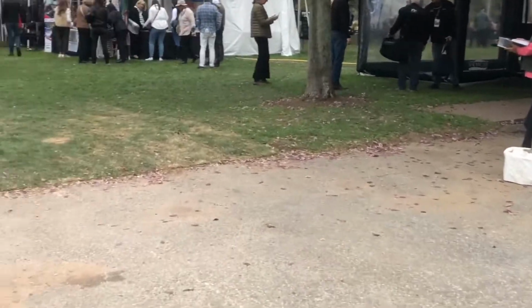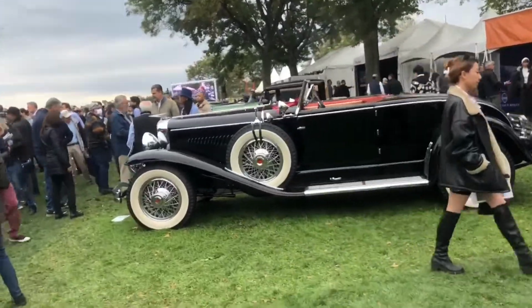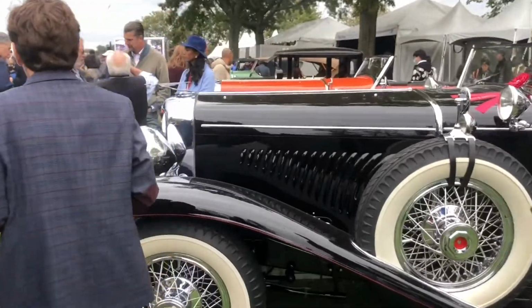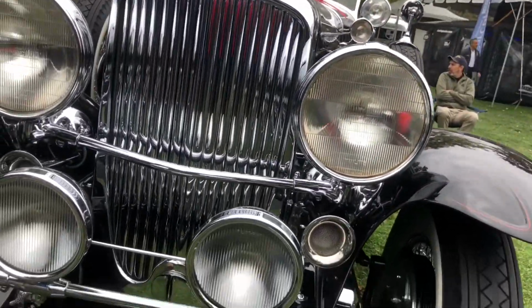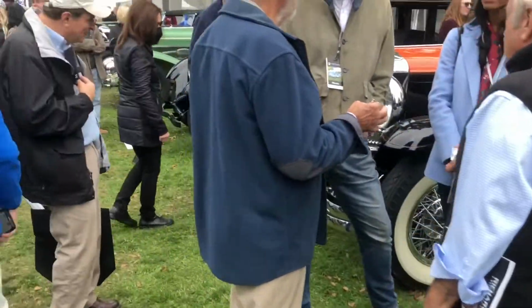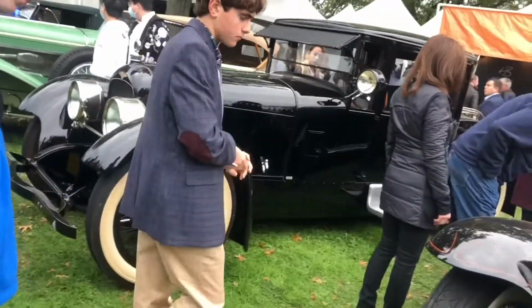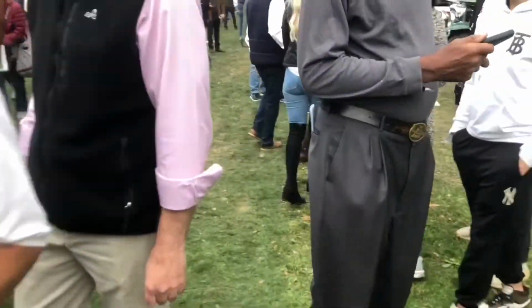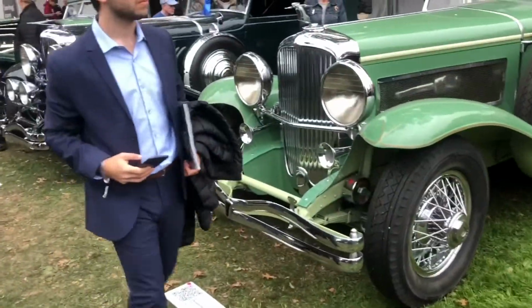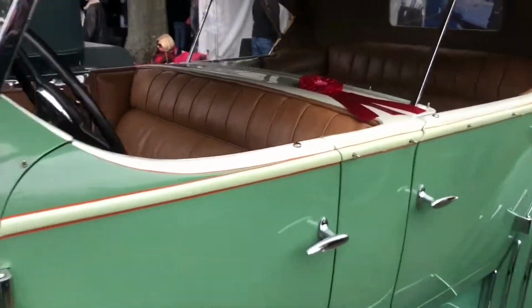There's the concessions booth there. We got Car Capsule. And we got some Duesenbergs over here. Jay Murphy here. Oh, beautifully restored over here. Now there's a Duesenberg here. That's absolutely fantastic. Model J Riviera Phaeton. We have more Duesenbergs here. Another Model J. This looks pretty good.